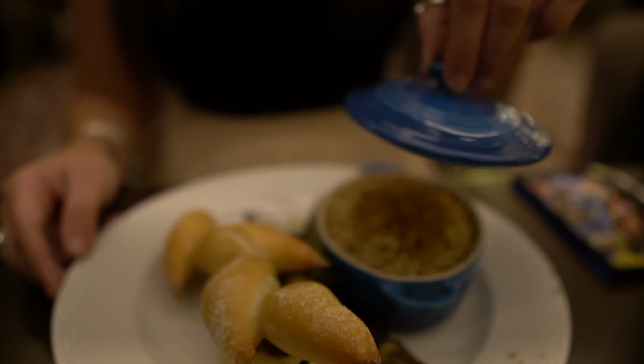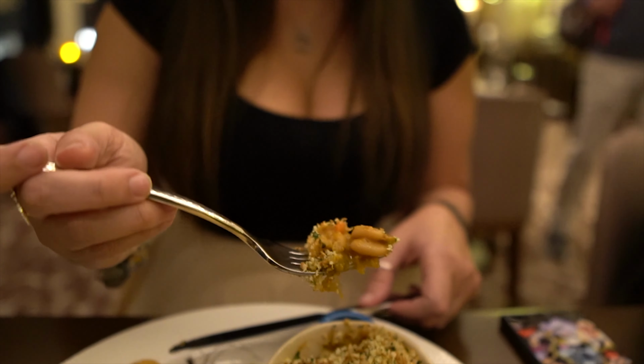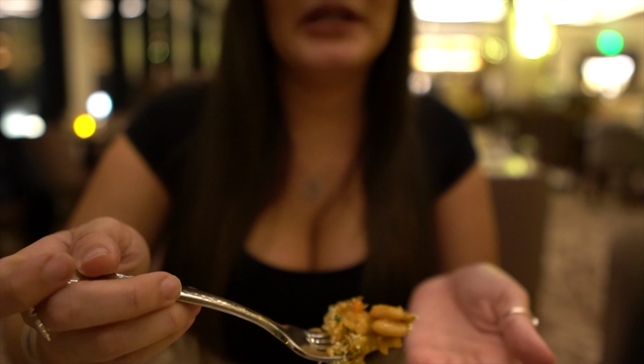Typically when you come here, the plant-based option is the white bean cassoulet with the Beyond Sausage. We tried it the last time we were here. Memories of Be Our Guest. This is way better than Be Our Guest, I can already tell.